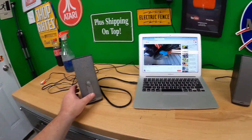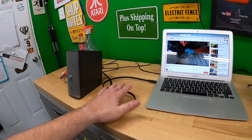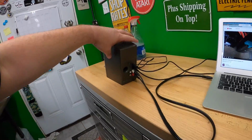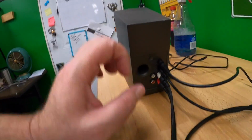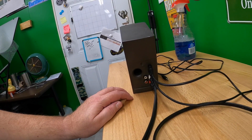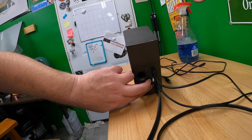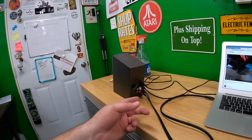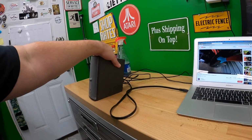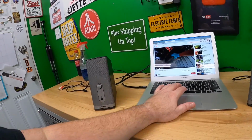So I want to show y'all this. I'm testing these Bose out real quick, and I have them connected to this RCA cable that came with it. The nice thing about these Bose speakers, they have these RCA inputs. So basically you could take a tape deck or a CD player or anything that has RCA inputs and plug it in here to test it out, which is pretty cool. Or in this case, it has RCA down to mini plug, so I could put it in the side of the Mac here. You hear all that noise? Sounds horrible.